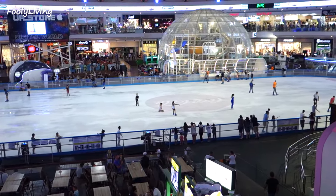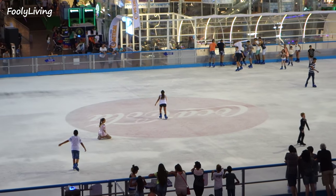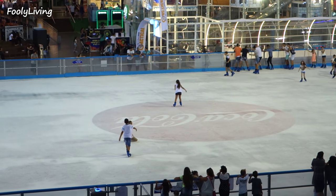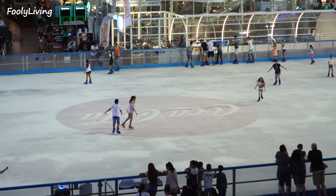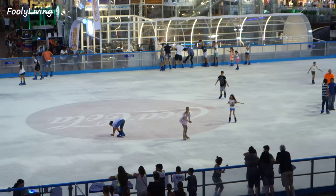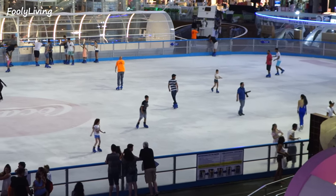Oh, skater down. Skater down. Yeah, they whistled. You know, I never skated in my life. Me neither. Literally. Not ice skating. I have regular skating. No? We'll have to go. Uh-oh. She hurt herself.